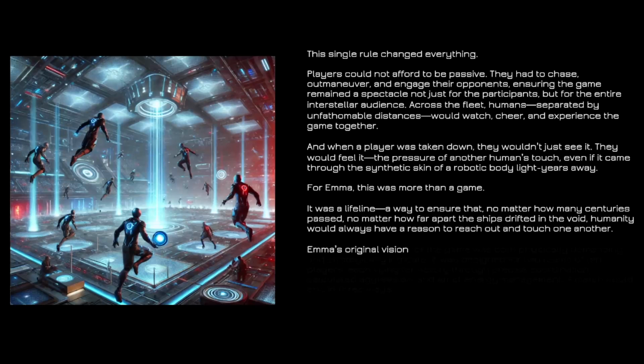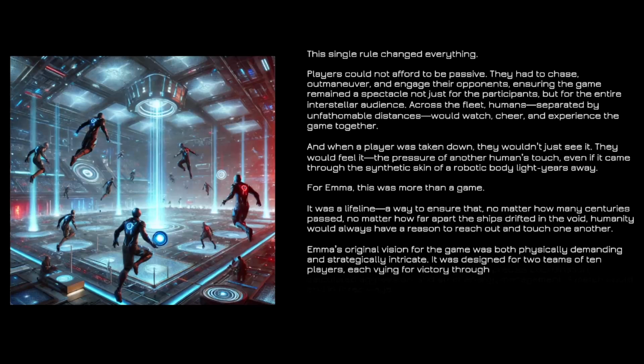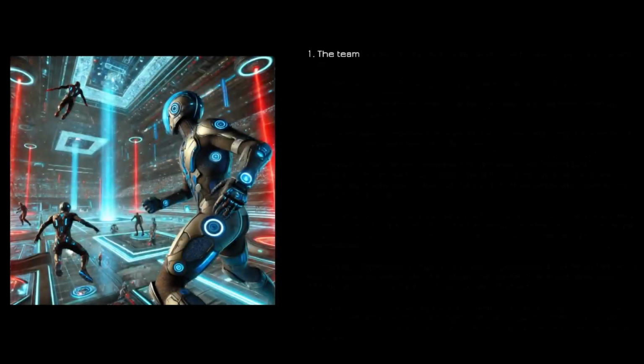Emma's original vision for the game was both physically demanding and strategically intricate. It was designed for 2 teams of 10 players, each vying for victory through precise coordination, calculated aggression, and strict energy management. A match could end in 3 ways. 1. The team leader of one side was taken down, resulting in an instant loss. 2.